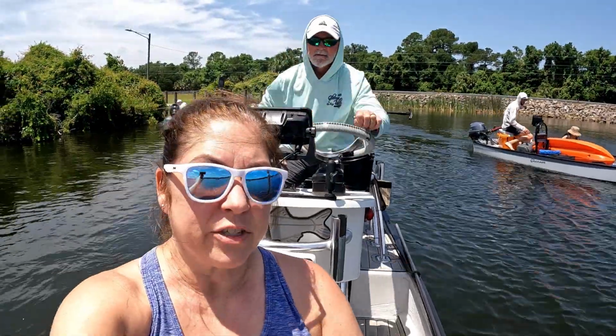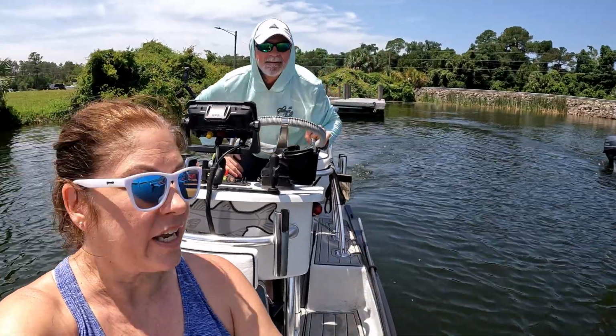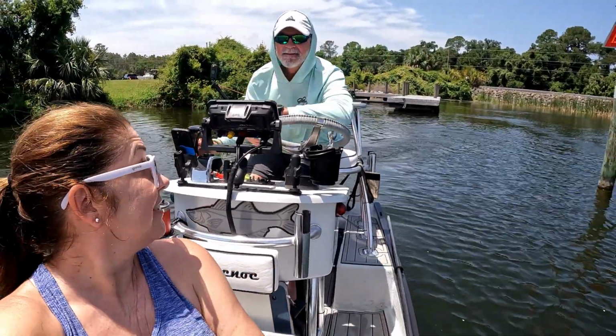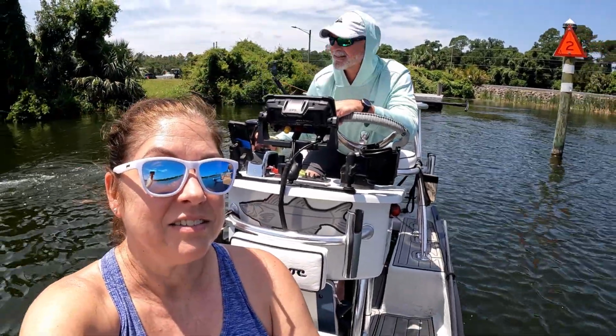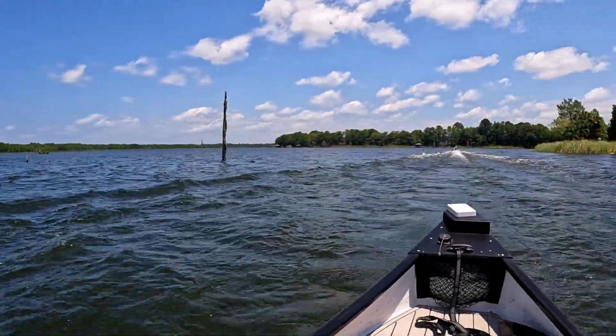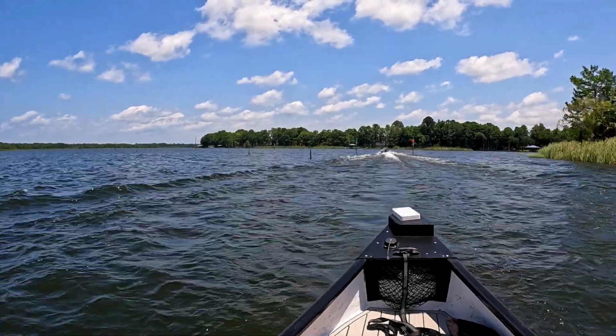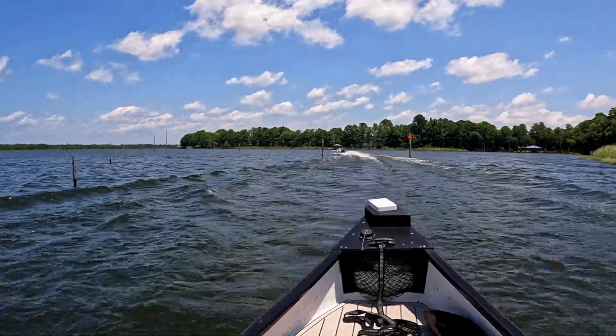All right, we're getting ready to take off, and we have 5 boats here today. So that's a perfect amount to stay together, and we're excited. This river is crazy. There are cypress stumps barely sticking out of the water, so we have to be really careful and stay in the channel.